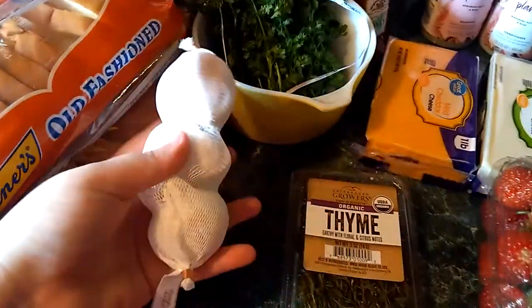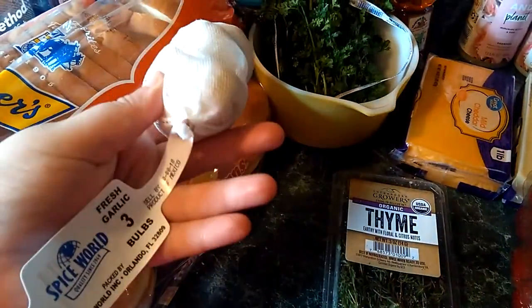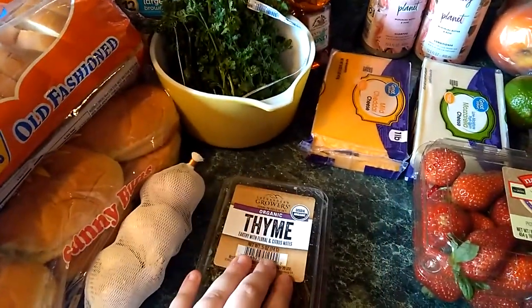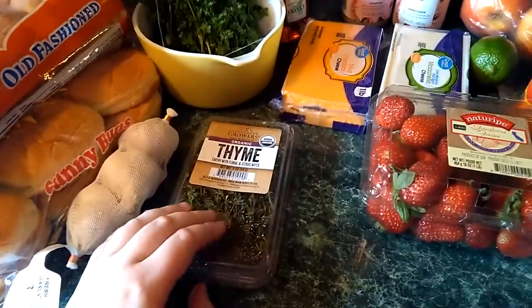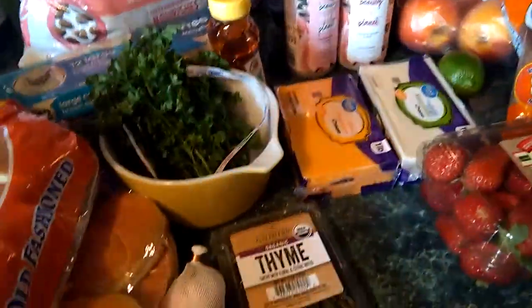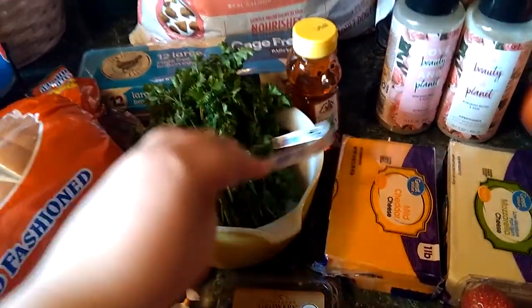Then I got a little pack of 3 garlics. It's like 3 garlic bulbs. And I got some thyme for one of the recipes we're doing. Also, we tried it last week and it was really good from HelloFresh, and it was grilled chicken with an apricot jam spread, and I'm gonna try to recreate that. I'm thinking about doing some cooking videos, so I might show you guys that one because it's super easy and really good.